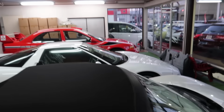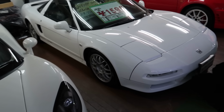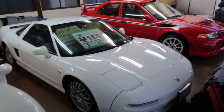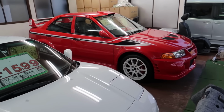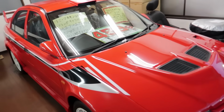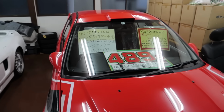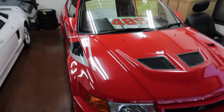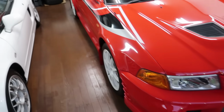And then they've got an NSX next to this. Oh, it's so clean. Wait, did I just find the holy grail? Shut up. No, we did not. Get out of here. 48 grand for this Evo. It's done. 2,000 kilometers? What? No, that can't be right.